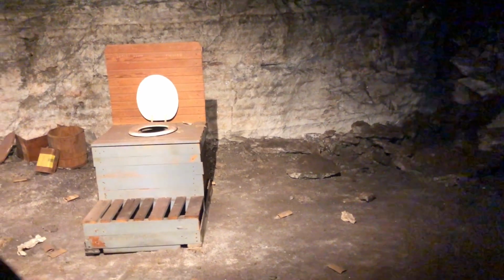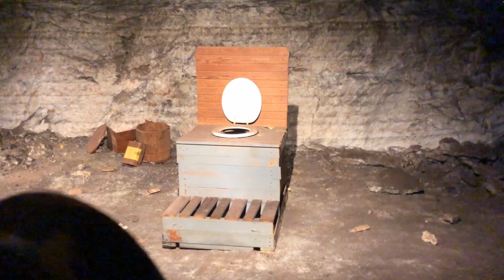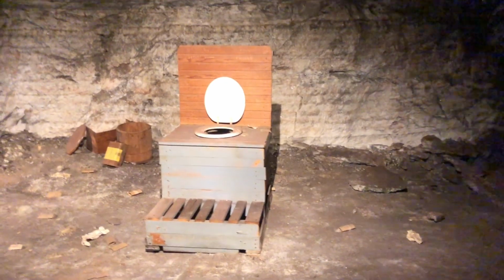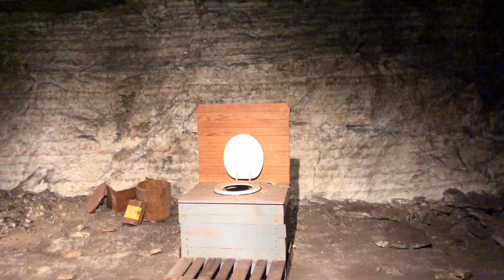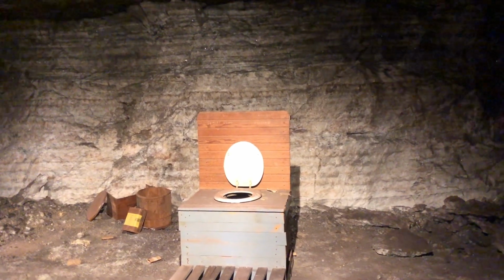In case you were wondering, trash isn't the only thing miners left underground. And apparently this area was used as a restroom. Oh, no fancy porta pots here. And they weren't very careful with the toilet paper either. And this is one reason we say, don't lick the salt. Dynamite. Oh, look at that.